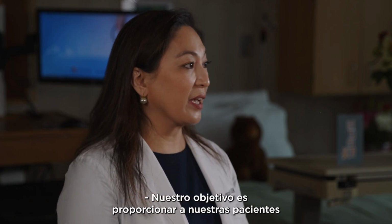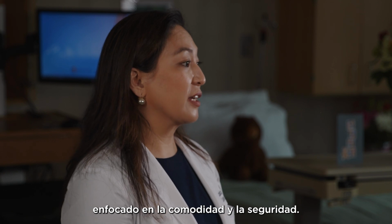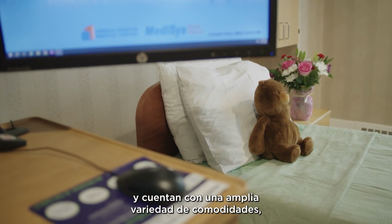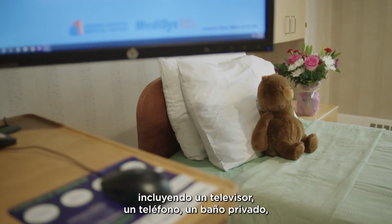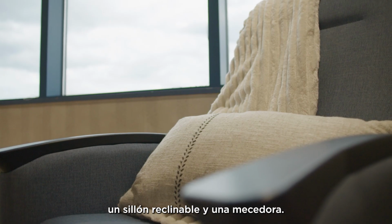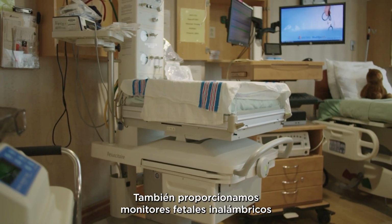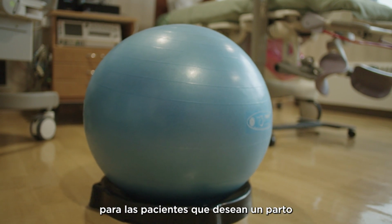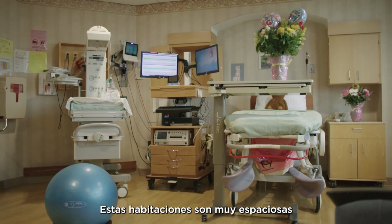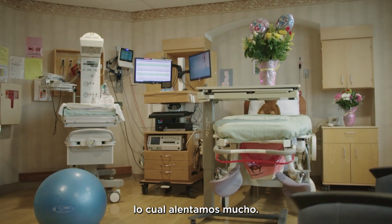Our goal is to provide a home-like environment for our patients that focuses on comfort and safety. Our suites were created with the comfort of home and feature a wide variety of amenities, including a television, telephone, private bathroom, recliner, and a rocking chair. We also provide wireless fetal monitors and even birthing balls for those patients who desire a more natural approach to birth. These rooms are very spacious, allowing ample room for a support person, which we strongly encourage.